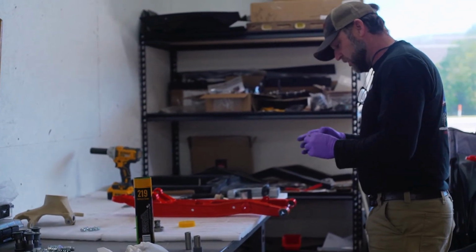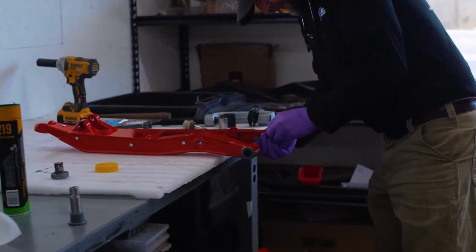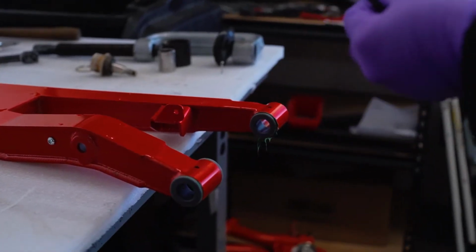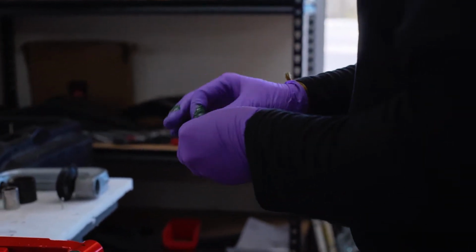All I do is I just put a light layer of grease on the bushing before I press it in with my hand, and I press the bushing itself in before I put the sleeve in, and then I've got a method that we use, a threaded rod, to press the sleeve itself in.